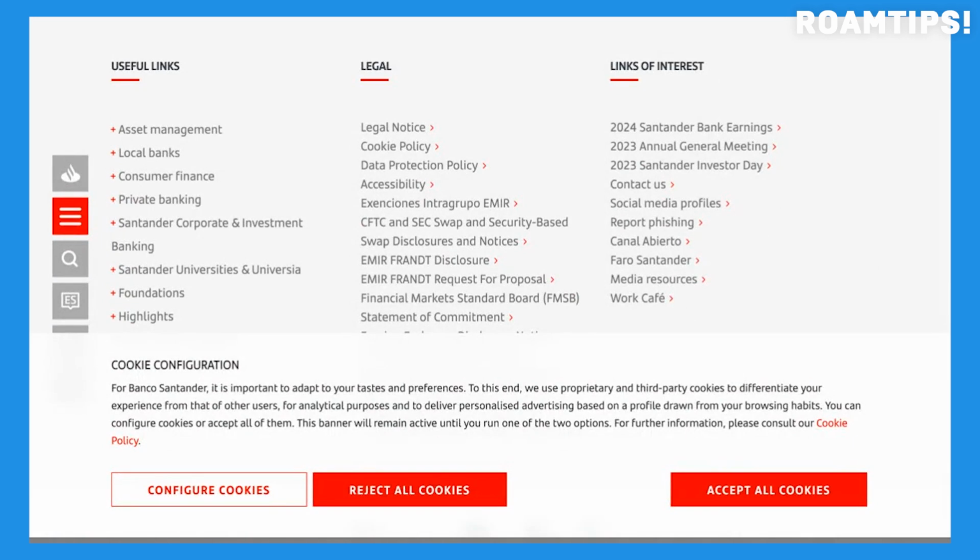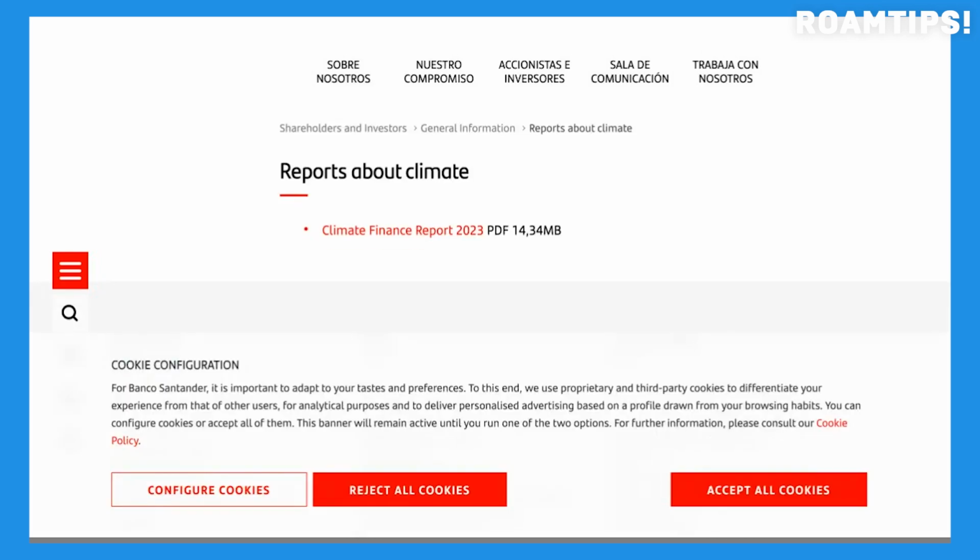While the site's overall design is clean and professional, the sheer breadth of information available can initially feel a bit overwhelming. However, with a little exploration, it becomes clear how Santander has attempted to organize its offerings for different user needs. Whether you're an individual looking for a basic checking account or a business seeking complex financial solutions, Santander's online presence provides a gateway to explore their diverse range of products and services.